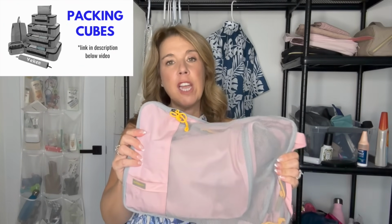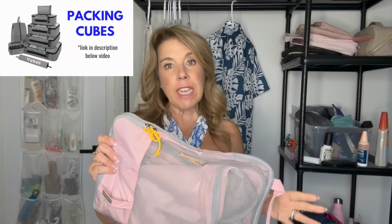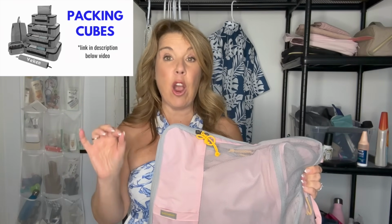Now, I almost forgot to mention packing cubes. When it comes to packing for your cruise, packing cubes are a really good idea. They're going to help you stay organized. You can take your packing cubes that have your t-shirts or your shorts or other items folded up, undergarments, etc., and put them right into the drawers or on the shelves. Recently, I started to use these compression packing cubes, and I have to say, they are game-changing.